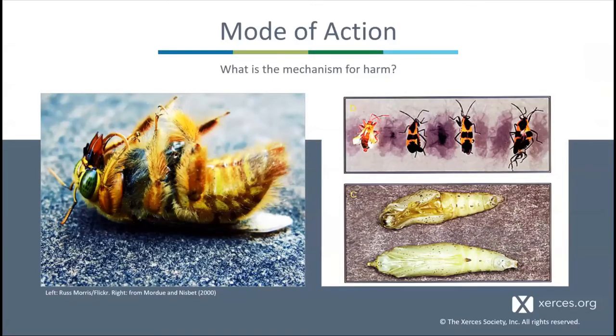So how are pesticides toxic to insects specifically? And I promise I will get into pest management shortly. I just want to give us all the sort of background information we need to be on the same page. So insecticides are designed to kill insects.